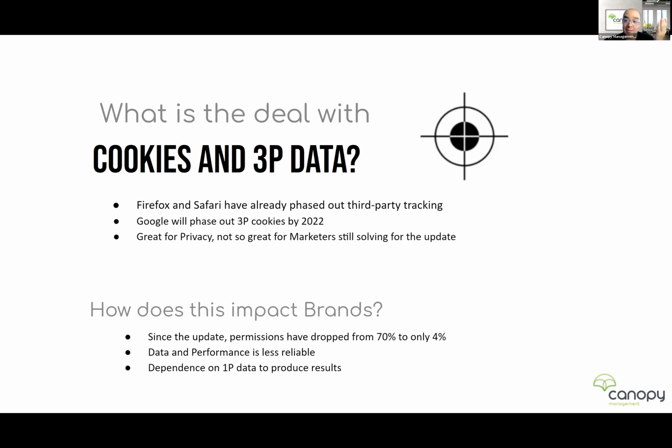So that number is so negligible on Apple devices, and soon to be Android, I'm sure, that you can just say goodbye to tracking cross-platform. It's just not happening. So what that means is data and performance are less reliable. Now we can't pinpoint with the accuracy that we could what the customer journey was across all of these platforms. And then dependence on first-party data is where we find ourselves, looking to produce results.